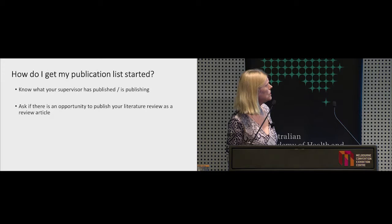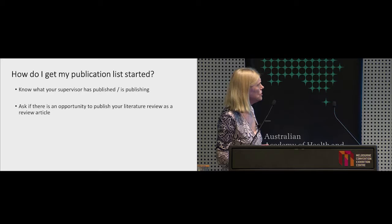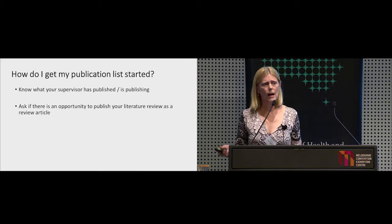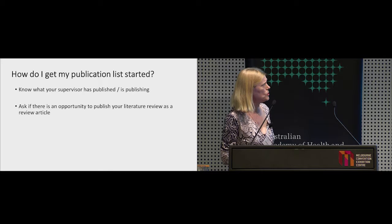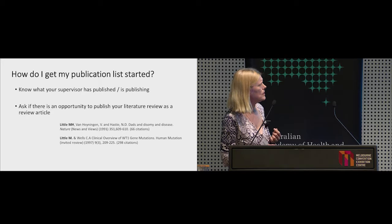So how do I get my key publications? Know what your supervisor has published and is publishing. If you don't know that, you really are in the dark. And ask if there's an opportunity to publish your literature review as a review article. So if you're an honours student or a clinician doing a period of research that requires writing of a thesis, you will do a lit review, and these can be published. If I look back early in my career, I actually was a first author on a Nature News and Views. Why? Because it was contributed to by the stuff that I was reviewing, and my supervisor allowed me to be involved in that process. Similarly, this is an invited review that's been cited many times. That's really come out of just writing a lit review.